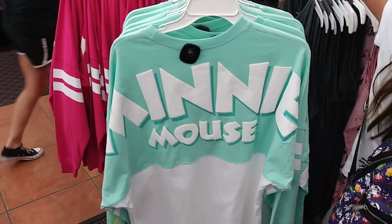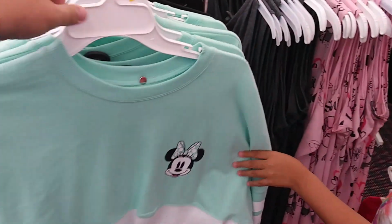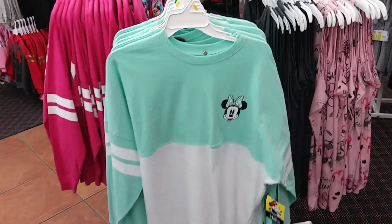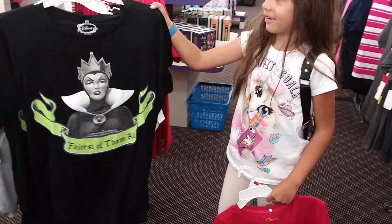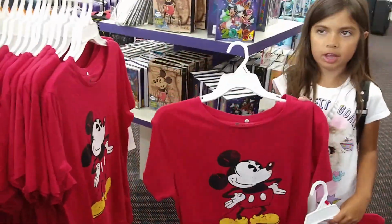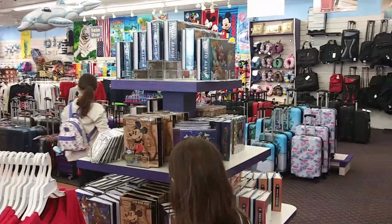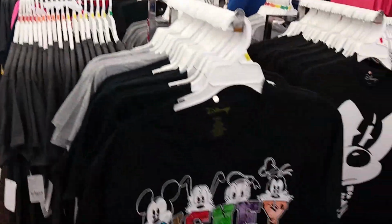Oh, look at this shirt. That's pretty cool. Minnie Mouse and huge writing on the back, and then on the front, Dad, you have... Fairest of them all. I wonder if that glows in the dark. Yeah, it might. Oh, Dad, they have just a plain red Mickey shirt, Mom. Plain red Mickey, that's nice. A bunch of photo albums. They have luggage. You want to go look at the luggage?